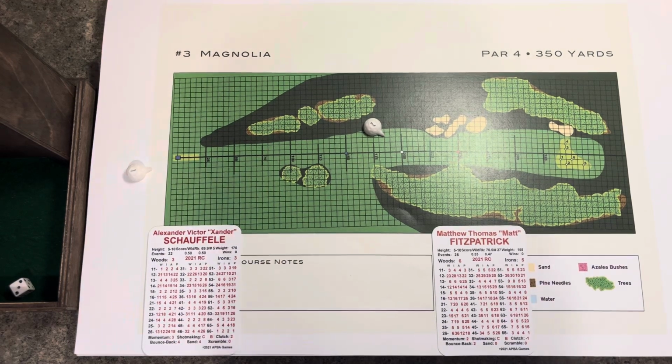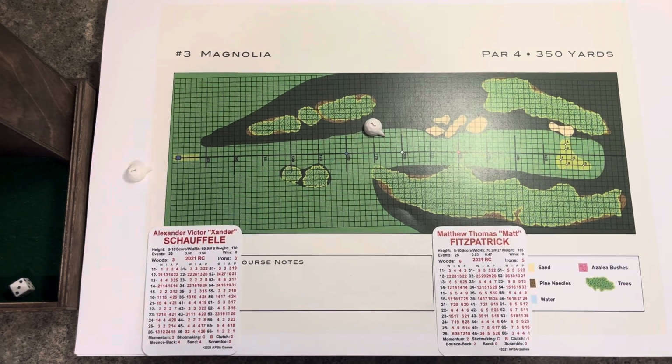He is even par on the day through 2 holes. He's hit all 3 fairways now.